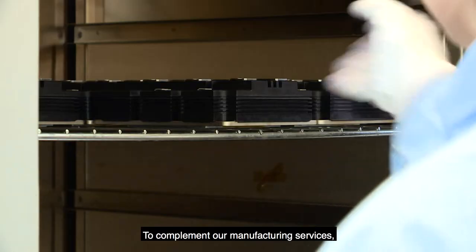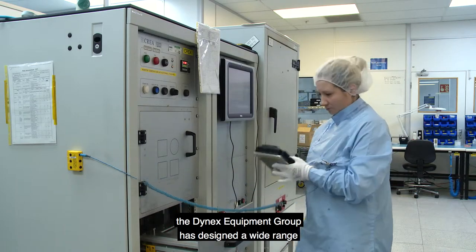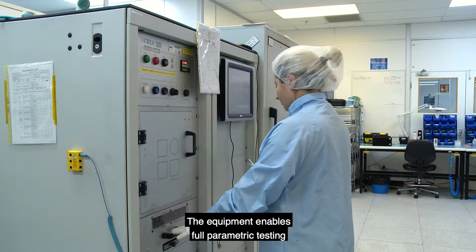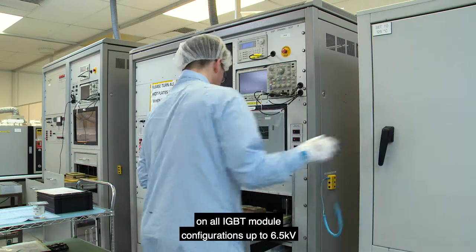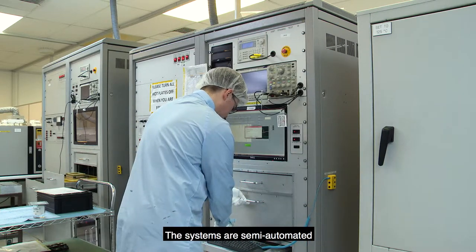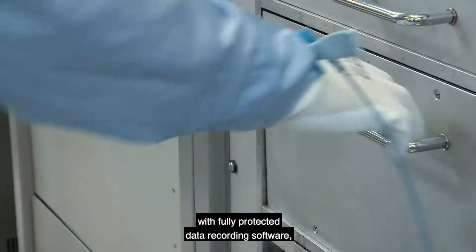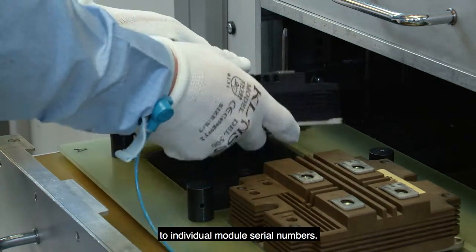To complement our manufacturing services, the Dynex Equipment Group has designed a wide range of test systems for high-power semiconductors. The equipment enables full parametric testing on all IGBT module configurations up to 6.5 kV across a full range of current ratings. The systems are semi-automated with fully protected data recording software, which allows for complete traceability of testing to individual module serial numbers.